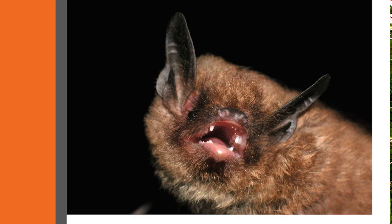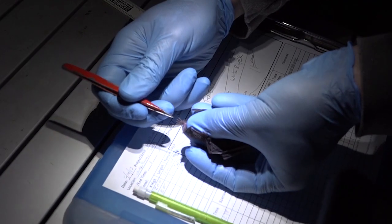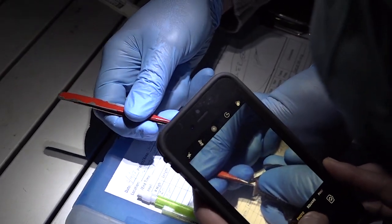The Indiana bat is very, very similar to the little brown bat. They're almost identical in size and shape. And literally one of the ways that you tell them apart is looking at toe hairs. The Indiana bat has short toe hairs. The little brown bat has long toe hairs. There's a couple other features. There's a subtle difference in their color. And also there's a little tiny projection on the rear trailing edge of their wing that we can look at. And really those three things are the only way that you can tell those species apart.